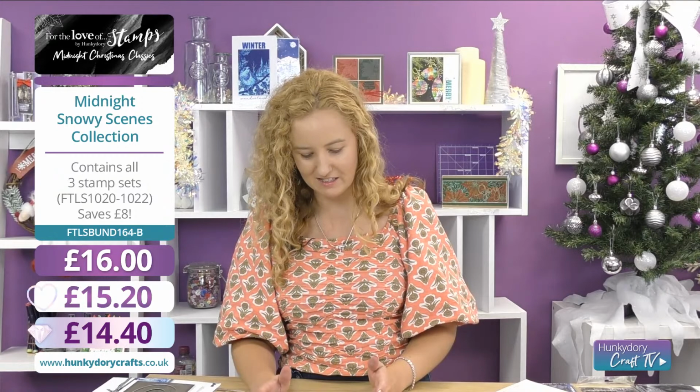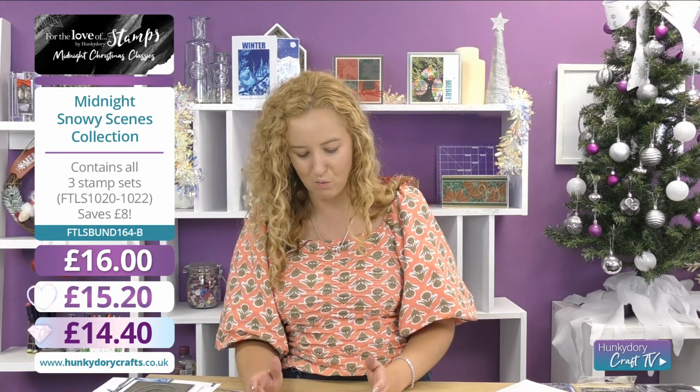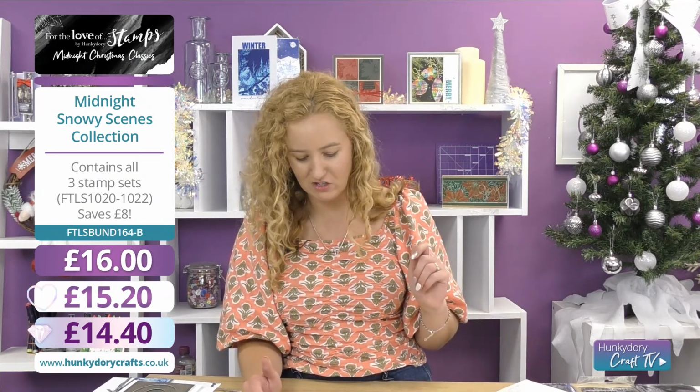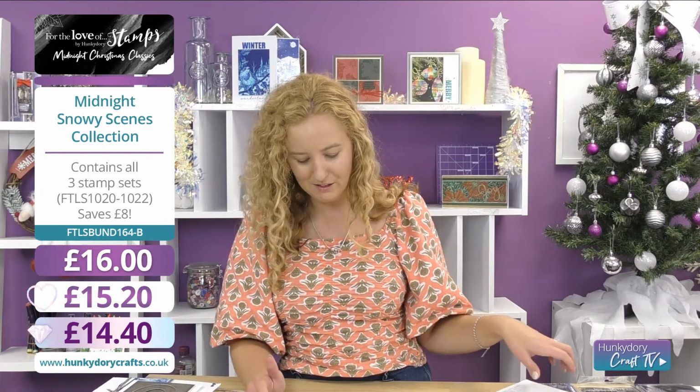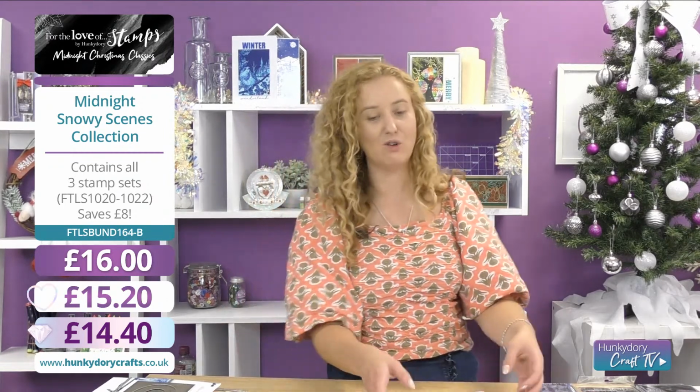Myra says, fantastic Christmas village card. Love that it's a night sky and the fussy cut layers. Wow, wow, wow. Karen Butler says, fab tip. I'm assuming that's about erasing your ink. But there's loads of tips. Michelle says, fabulous. Karen Butler says, fabulous. Susan Lamb says, so clever.